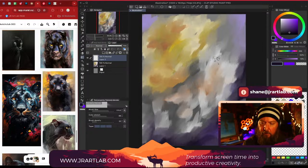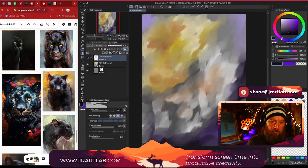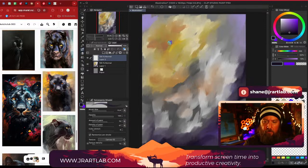We'll make sure we're on that new layer. All right, let's start off. Why is that not sampling? There we go. Let's start off with getting some shape here. Not an eraser. We want a brush again.